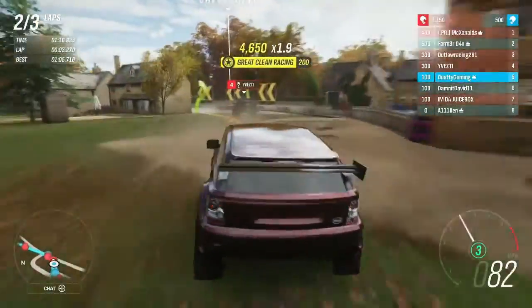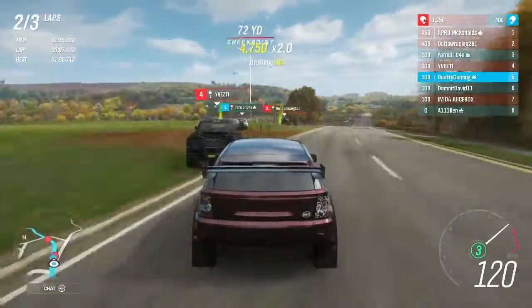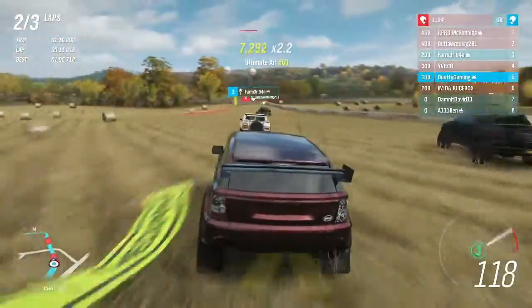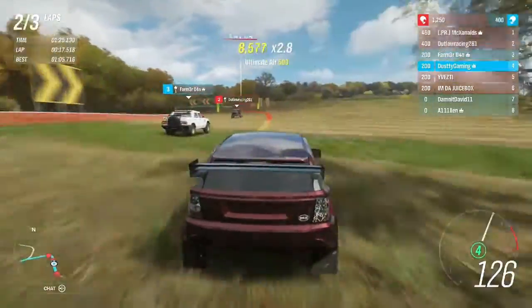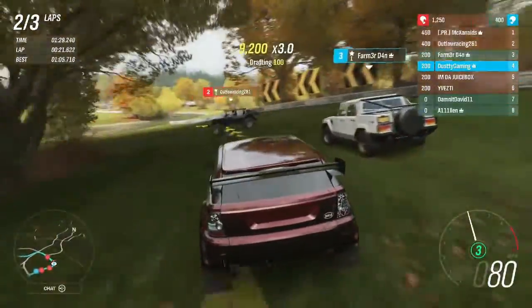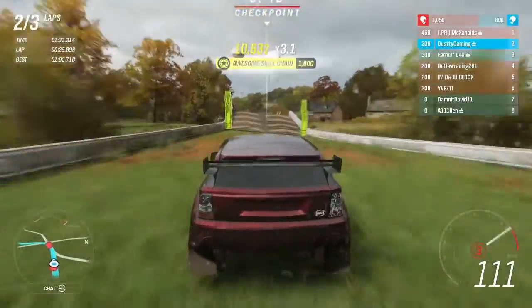Seem to be catching up here. On the sharp corner, the side of that house should have a sign that says RIP on it because of all the lives that corner has ruined. And here we have Farmer Dan in his Lambo. That is the LM002. I believe that's what it's called. I have yet to try that, but I will be trying that soon. So you can look forward to that in the future.